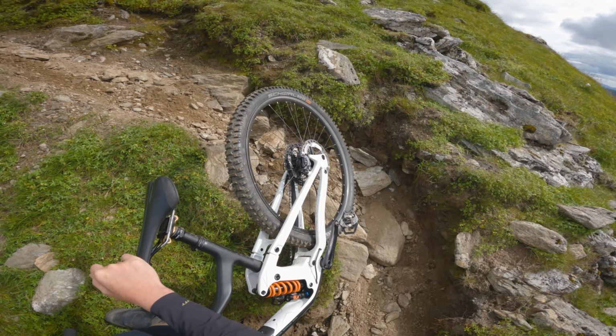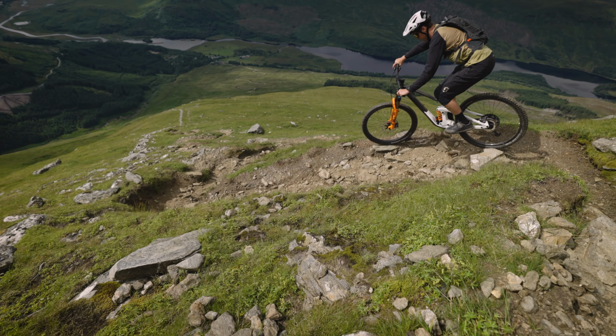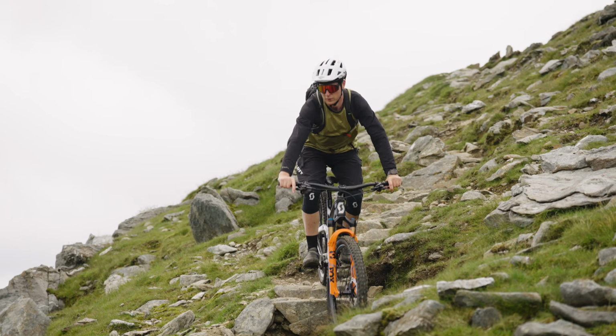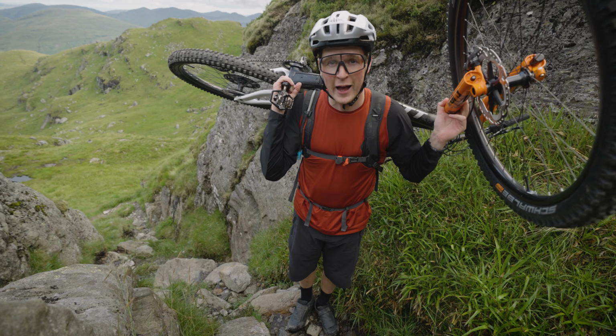The bike wouldn't even turn, it just got stuck. It's not really explored, it's not documented, and I wanted to get out there and see for myself what was actually there. Absolutely insane.